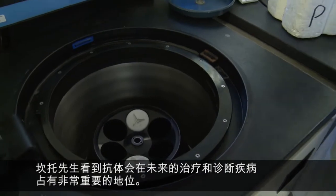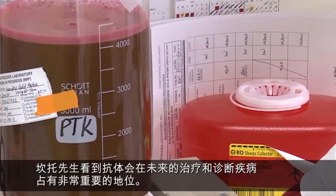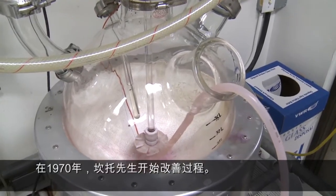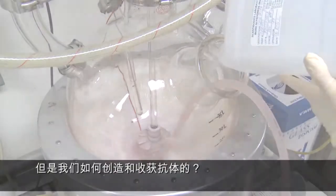Mr. Cantor saw that antibodies would be very important in the future to treating and diagnosing diseases. It was in the 1970s that Mr. Cantor began perfecting the process. But how do we create and harvest antibodies?